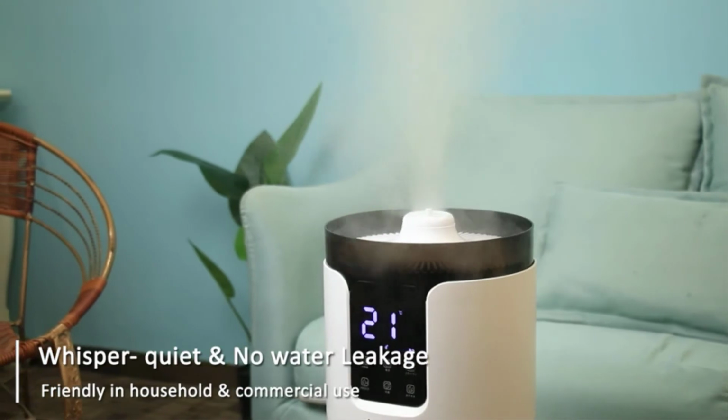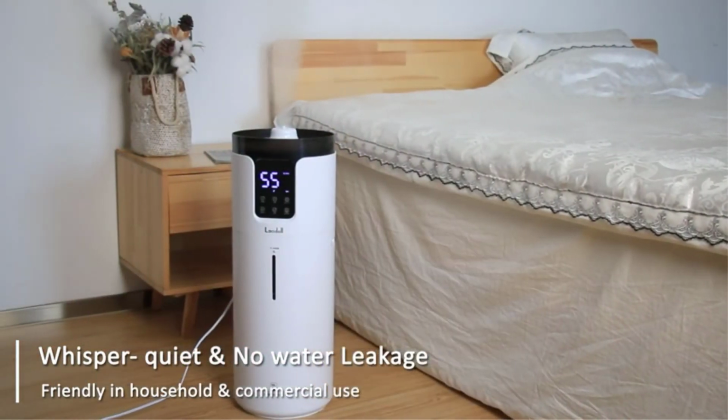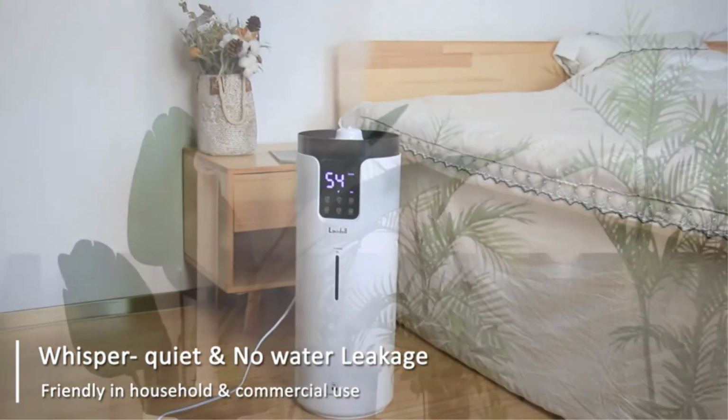You can also select the sleep mode for nights, which will generate only 35 decibels of noise when active and offer you a relaxing sleep. Number 3.